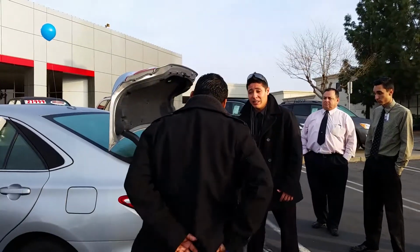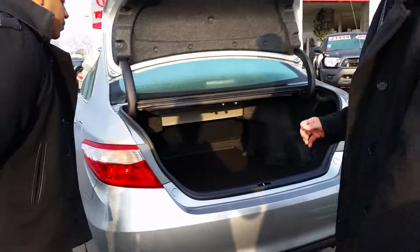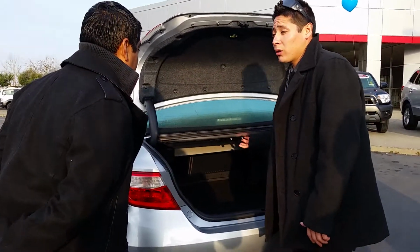On the vehicle here, you also have a 60-40 split on your seats, so if you need to go to the Home Depot or something like that, you don't have a truck, you can easily fold those seats down. That way you have tons of room going throughout the car, okay?